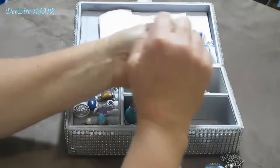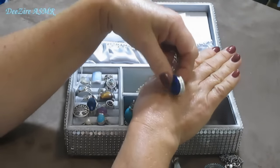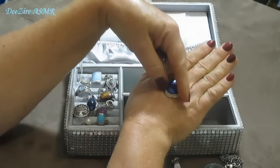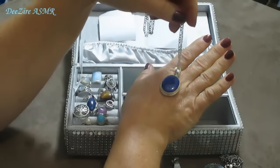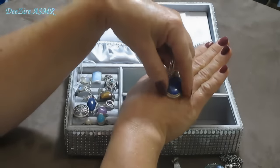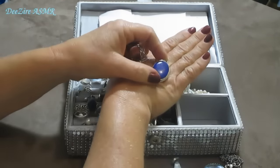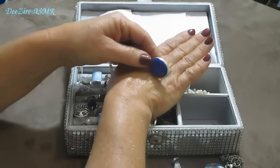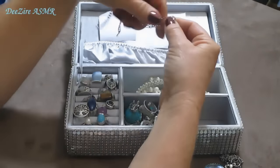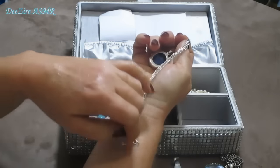Again, a nice heavy piece of lapis lazuli, or lazuli, something like that. See the gold flecks through it, the veining. This is the chain that my daughter gave me when she bought me that ruby.